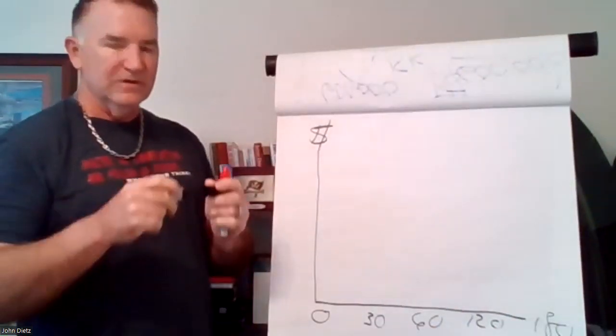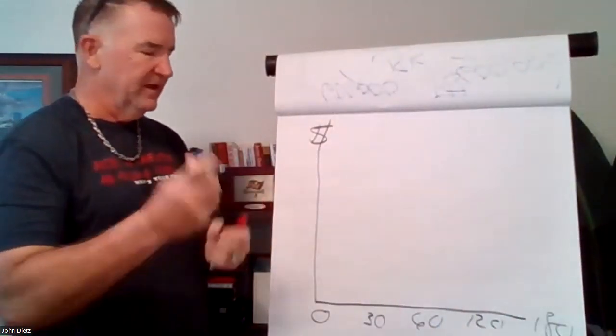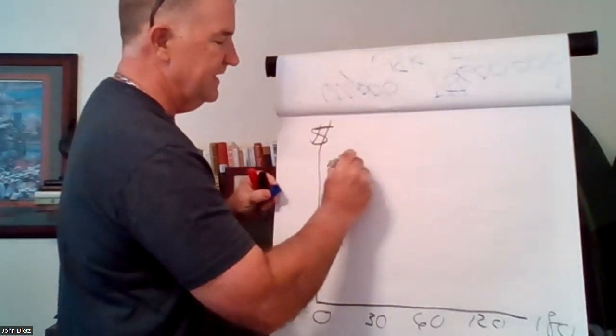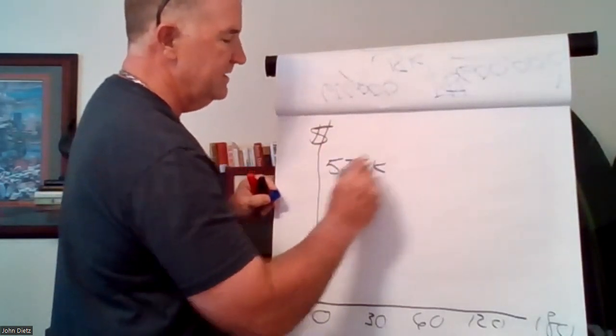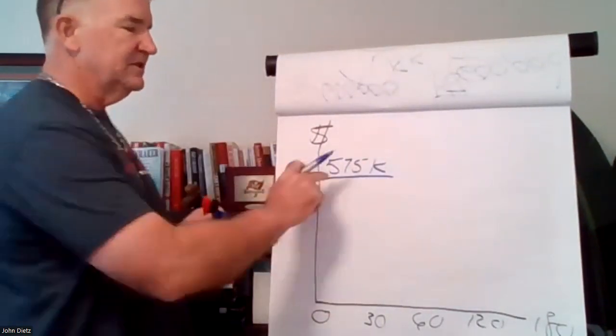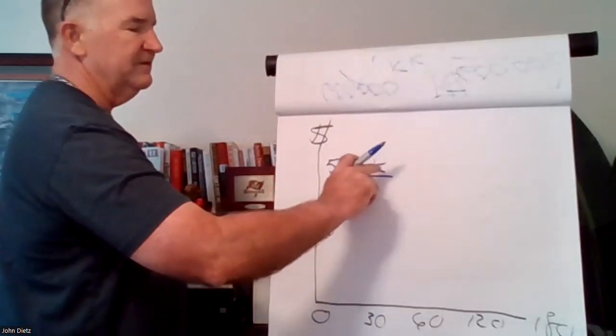Now, you have a seller who wants the price of the property at $575,000. That's the price they want. That's what they think their home is worth. And they're not going to hire you unless you list the property at $575,000.